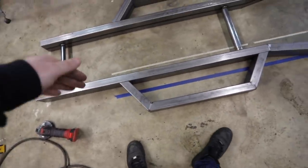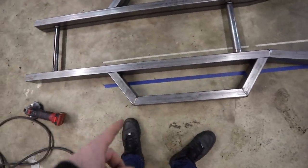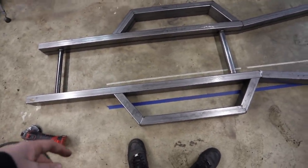Just gotta grab the sander. I'm gonna sand all these things down flat so they butt up really nice. And I'm gonna be taking just a tiny little bit off on each side. And then I'll run the tape back and forth, make sure it's all square, make sure everything's perfect. And then it will get tack welded in here. And that will be the base of the frame completed. Exciting.